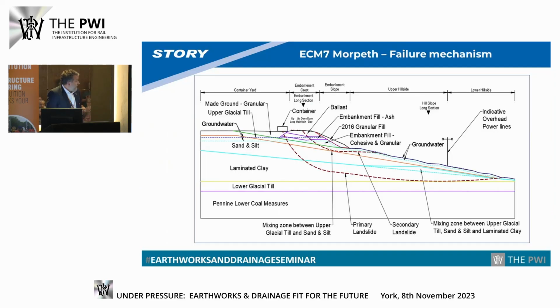So what does that look like in section? We all like to go cross-section, don't we? So typically the failure mechanisms identified by the deeper boreholes revealed this tripartite system of glacial till, laminated clays and sand and silts overlying the coal measures bedrock. It's a deep-seated translational landslide and a secondary shallower rotational landslide that were picked up by the monitoring instrumentation. There's also a series of steep-sided hummocks and groundwater seepage at the toe of the hillside that represents the toe of the primary landslide. High groundwater levels within the sand and silt overlying the glacial laminated deposits are considered a prominent driving factor. So that sets the scene.